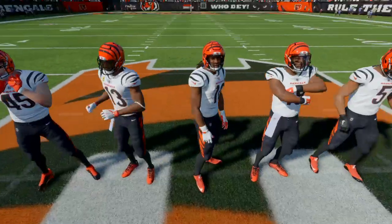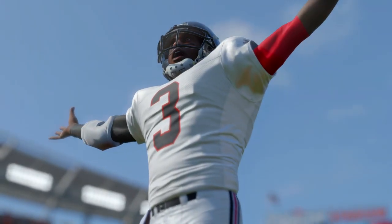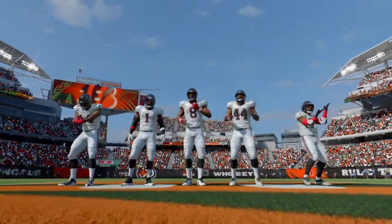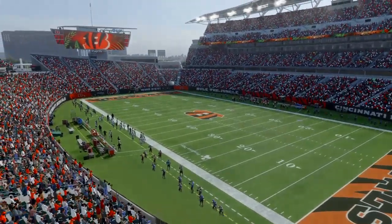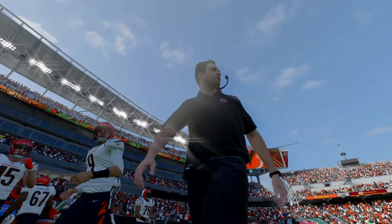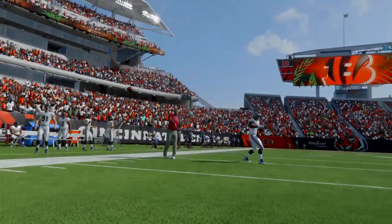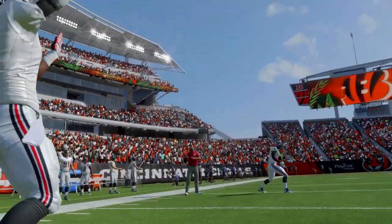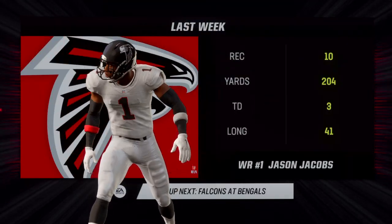Cincinnati Bengals taking on the Atlanta Falcons. It's the NFL on EA Sports, and there you get a look at Paycor Stadium on the banks of the Ohio River in Cincinnati. Today it's week 4 and we've got what should be a great one here between the Atlanta Falcons and the Cincinnati Bengals.